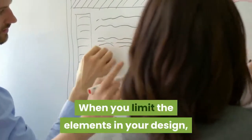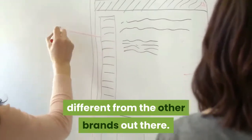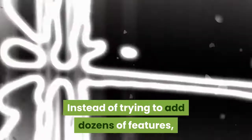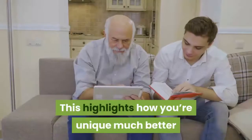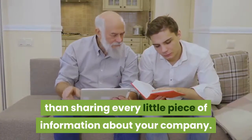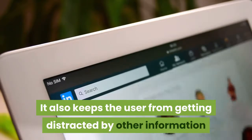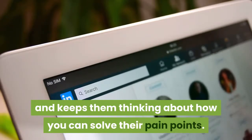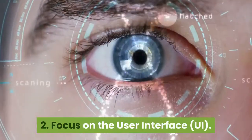When you limit the elements in your design, you have the space to show off what makes you different from the other brands out there. Instead of trying to add dozens of features, you focus on 1 or 2 for your page. This highlights how you're unique much better than sharing every little piece of information about your company. It also keeps the user from getting distracted by other information and keeps them thinking about how you can solve their pain points.